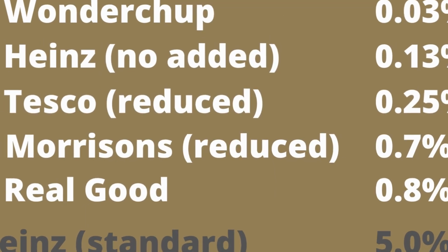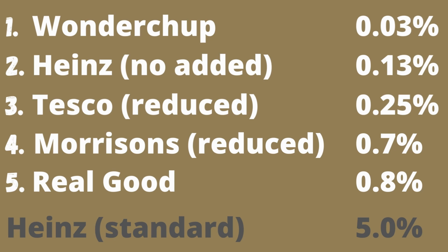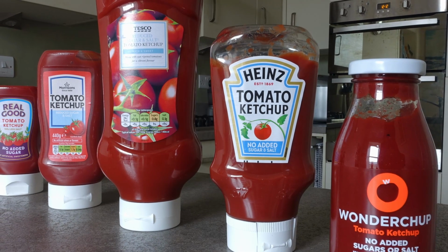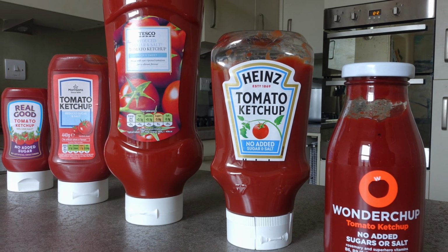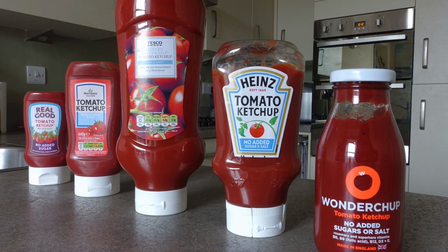There you have it. If you change to one of these ketchups, you can cut a small amount of salt out of your diet. Give them a try and see which one you prefer. Combined with other simple changes, that could add up to a big difference without compromising on what you eat.